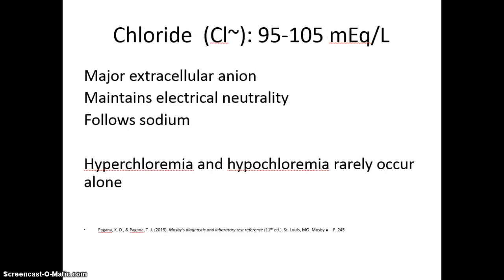Chloride is the last one we'll talk about. Its level is 95 to 105 milliequivalents per liter. It has to do with the electrical neutrality in the body, and chloride typically follows sodium. If you look at a bag of fluid, it will be called sodium chloride, and they go together. Hyperchloremia is high chloride in the blood. Emia is the suffix meaning in the blood. And hypochloremia then is low. It very rarely occurs, but those would be the terms if you would have that happen.